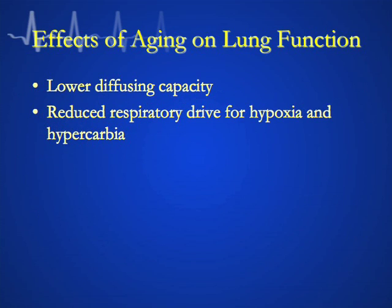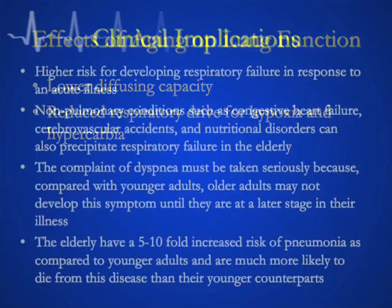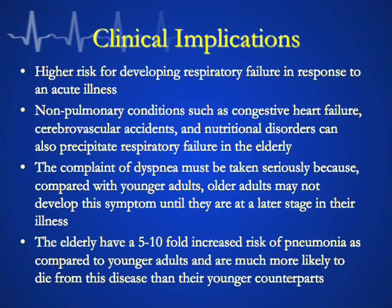And with aging, there is also lower diffusing capacity and reduced respiratory drive for hypoxia and hypercarbia. So clinical implications, more problems with respiratory failure. Also, we have to keep in mind that non-pulmonary conditions, and I'm sure that you see that in the emergency room, such as congestive heart failure, cerebrovascular accidents, nutritional disorders can also precipitate respiratory failure in the elderly. In older patients, the complaint of dyspnea must be taken seriously because older adults may not develop this symptom until they are at later stages in their illness.